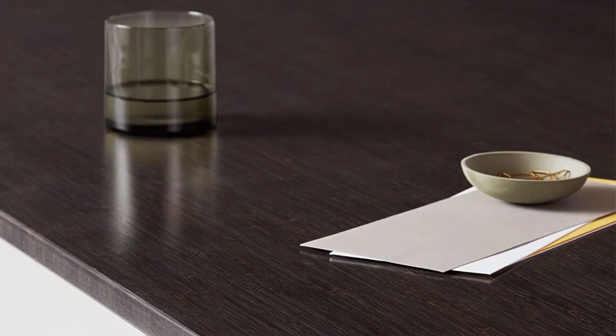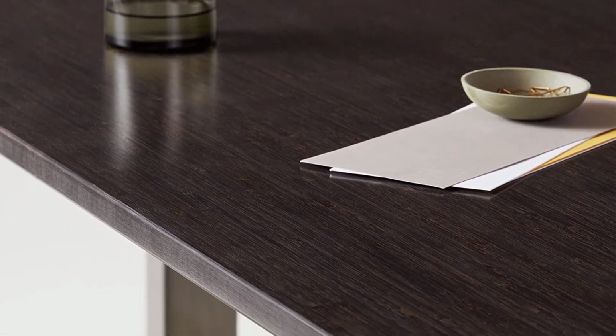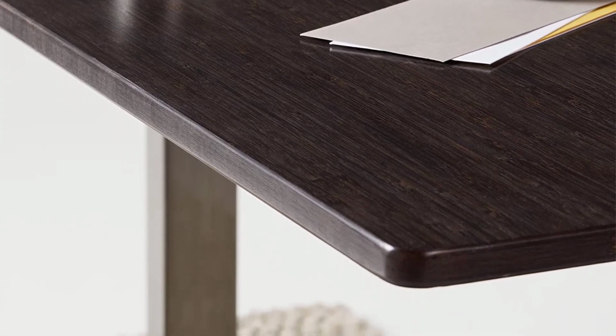Fully Jarvis is one of the best standing desk brands. Their desks are designed for heavy-duty use and come with some of the most extended warranties we have seen.